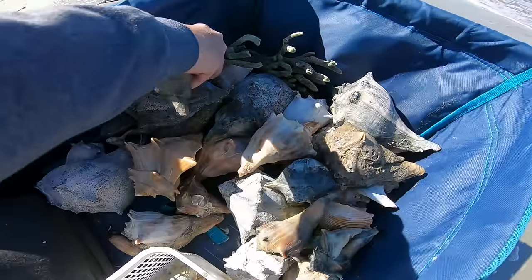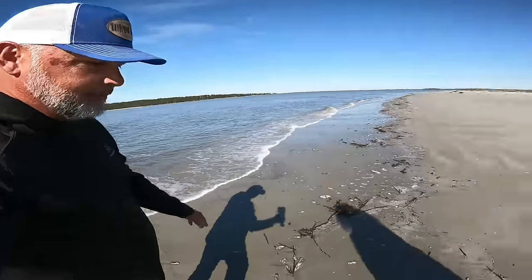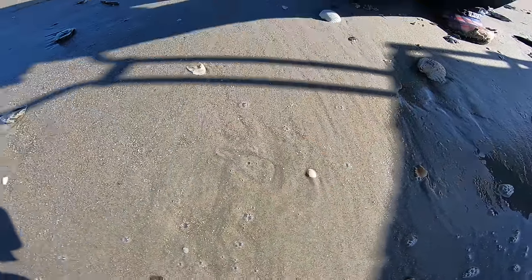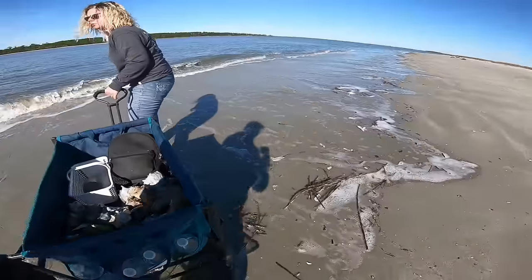Our treasures are adding up, I can tell you. Wow. That quick. We may have to go back by the boat on this one. I was just thinking about that. We're going to have to drop some of these off at the boat. Pretty pear whelk. Oh, he's still alive. Awesome little buddy. I'll put you back in the water. Go ahead. He was right at the water's edge already.